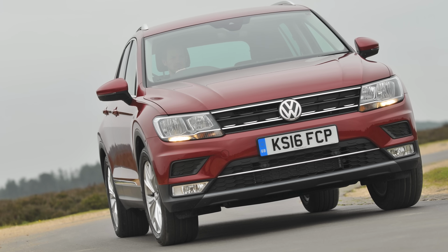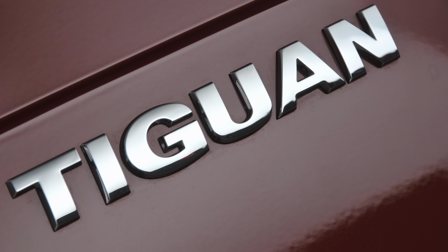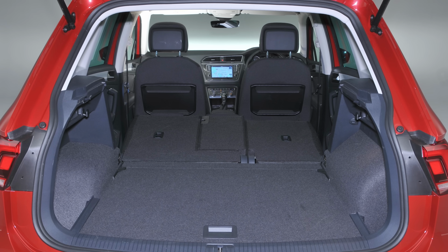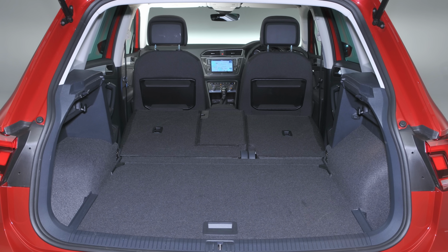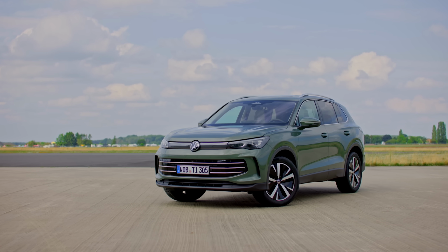We then had a second generation model in 2016, which increased in size and price, but was still a very recommendable SUV throughout its life, offering a similar blend of strengths to the first generation car. And now we have the third generation VW Tiguan.